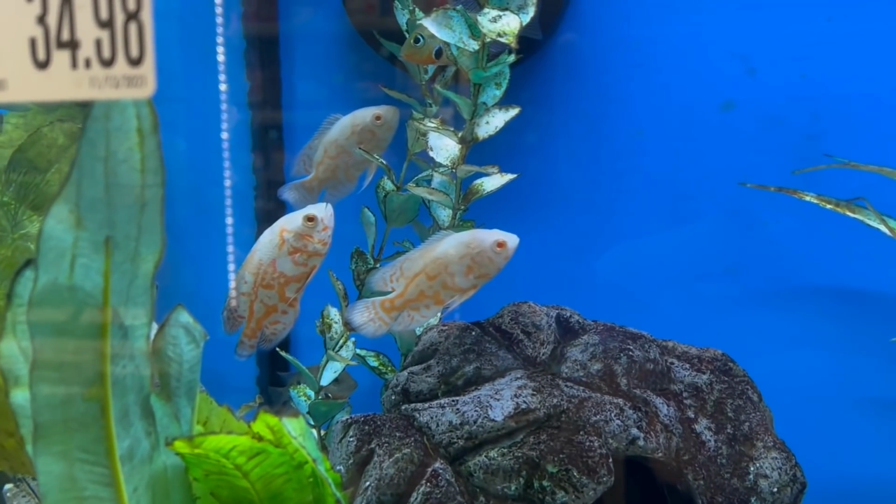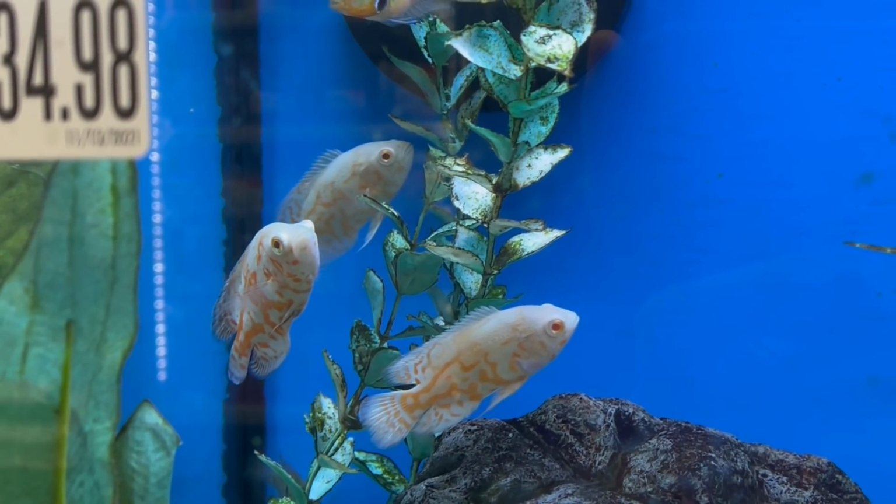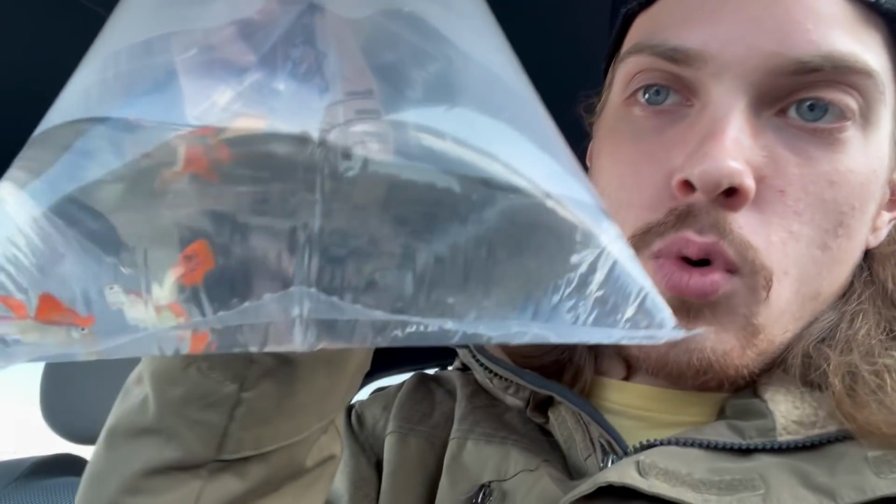But also, they had some really nice looking albino Oscars, and I've also been on the hunt for another Oscar for the 75. But as far as the 8-gallon goes, what we're shopping for today, didn't see any neon tetras, didn't see any crazy looking smaller fish. So I did end up going with 4 fancy guppies.